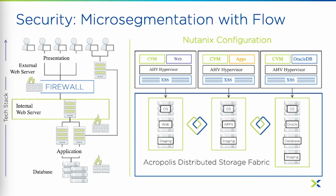But it could be all the way through to the application on the networking side. So we offer native microsegmentation built into our AHV hypervisor. Again, if you have different presentation tiers, application tiers within a given SQL Server environment, you can choose to firewall them off with a stateful firewall as a part of this microsegmentation vertically. And you can also segment horizontally.